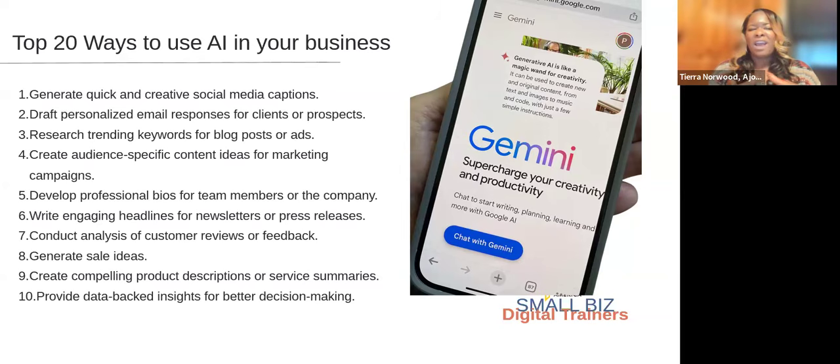When we start creating audience specific content for our marketing campaigns, I like for people to think about what the customer persona is. Who is it that your product or service speaks to? Who does it fix a problem for? And that is who we tell Gemini that we are trying to reach. Because if we give Gemini, or whatever AI platform you do choose to use to make business easier, all of the information they need to make the most accurate response that is specifically to the audience that you're trying to reach.